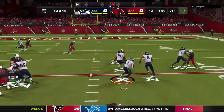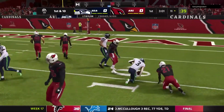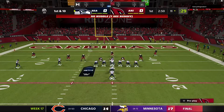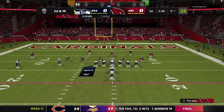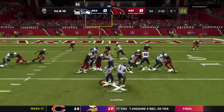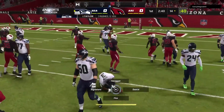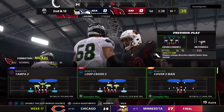Now a handoff. Taylor with it. And down inside the 15, shy of the 10. They get 10 more there, and I believe that'll be enough for another first down. It will. The give to Taylor. And the reinforcements come in as they're going to stop him behind the line. 2 yards the loss, 2nd and 12.